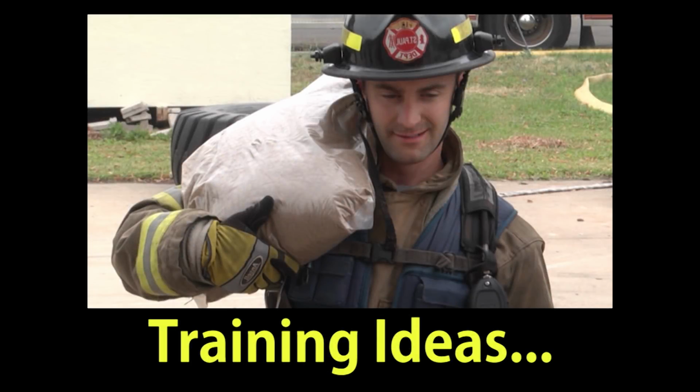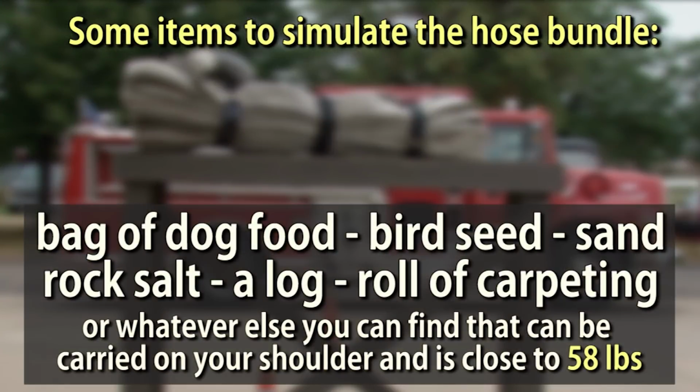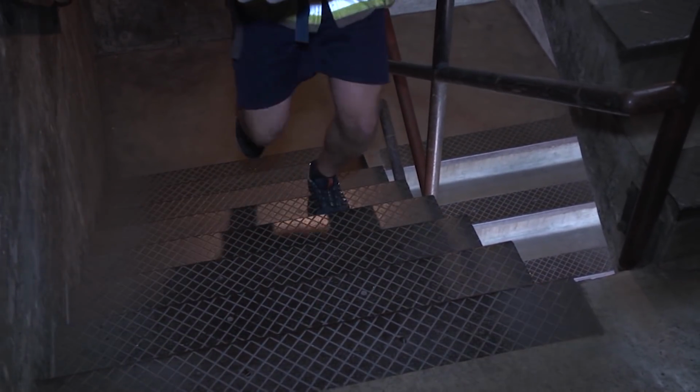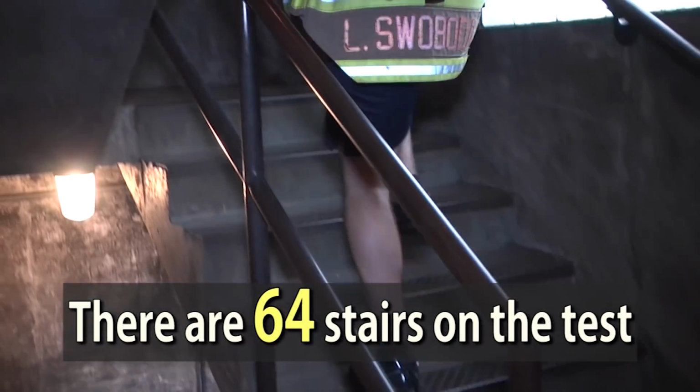Training ideas. To simulate the hose bundle, you may use items such as a bag of dog food, birdseed, sand, or rock salt, a log, a roll of carpeting, or whatever else you can find that may be carried on your shoulder and is close to 58 pounds. Use your simulated hose bundle, your simulated gear, and climb stairs. There are 64 stairs on the test.